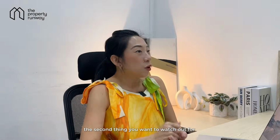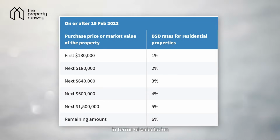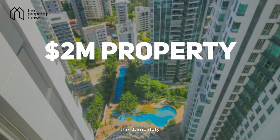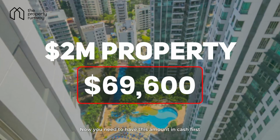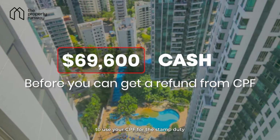Now, the second thing you want to watch out for is stamp duty. It is typically between 3% to around 4% of the total purchase price. This is the exact breakdown in terms of calculation, so you can refer to this formula. For example, if you're looking at a $2 million property, the stamp duty will be about $69,600. Now, you need to have this amount in cash first before you can get a refund from your CPF to use your CPF for the stamp duty.